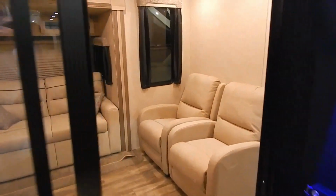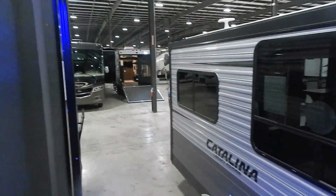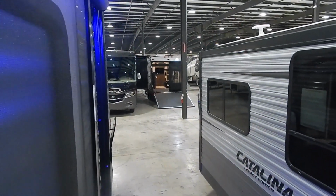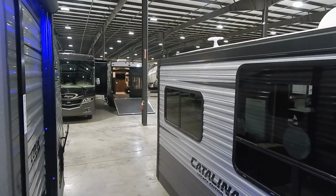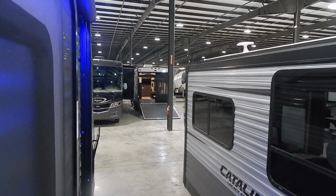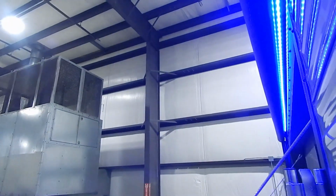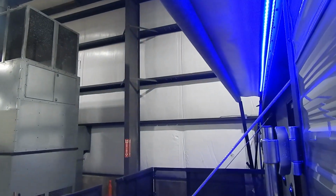Couple outdoor speakers. Let's see what it's like with the awning out. All of our units are hooked up to full power here in the warehouse, so you can get hands-on, test all the features you want that you're interested in. Lights, jacks. It's pretty cool. Get some confidence before you buy. Let's hit this awning extend button here, see what happens.